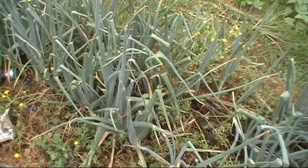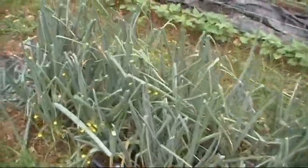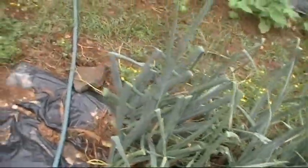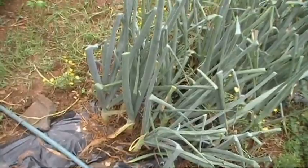But they're getting pretty good size, and they're starting to grow the seed pods, which I'm trying to keep a lot of them off. Don't really want seed pods. I'm not going to keep the seeds. As you can see, the bases are starting to really swell. Won't be long.